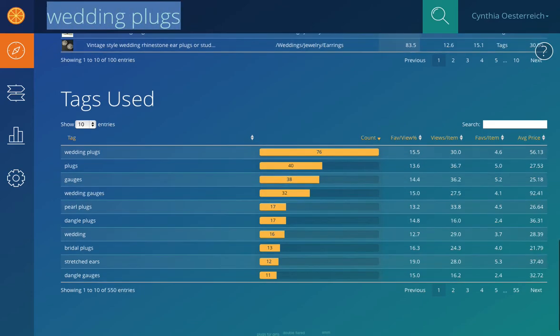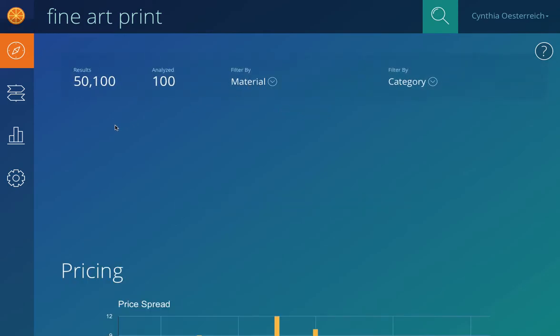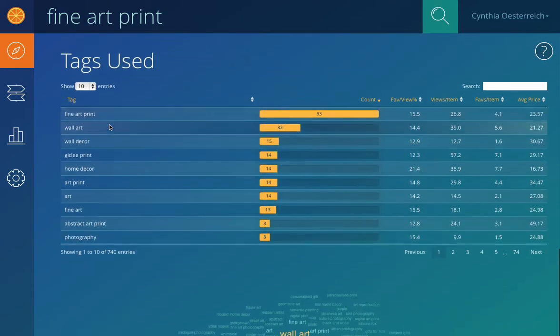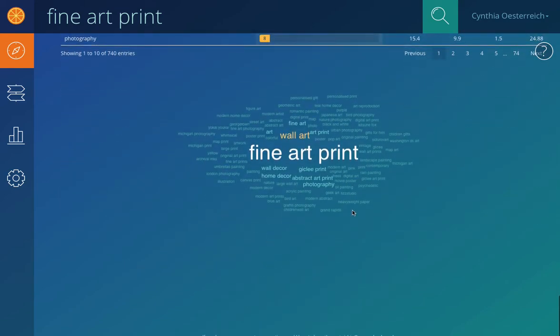So if we look for fine art print, we can scroll down here and it will tell us some of the other tags that are fairly popular that appear with items that have fine art print in them. And this helps people look for the different tags and words that may help them with their items that they're listing. So I found this tool to be really helpful.